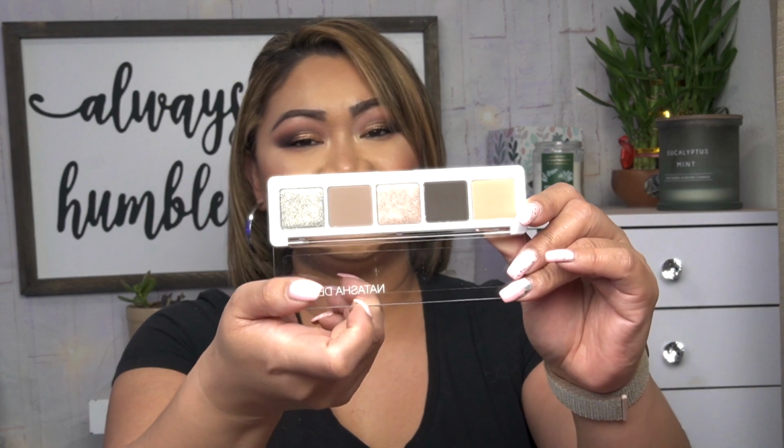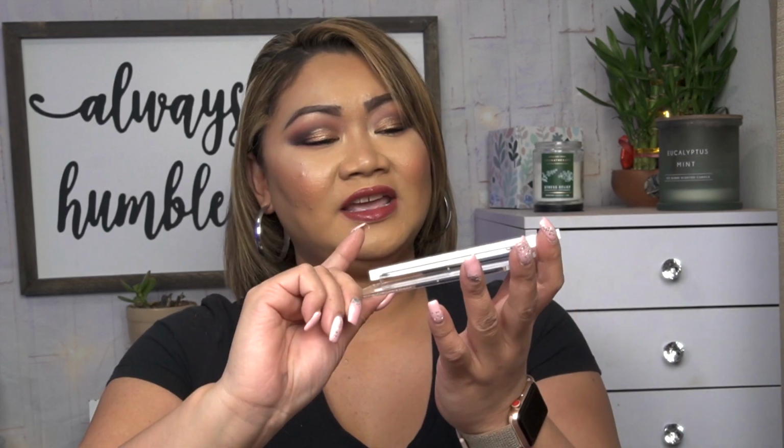Ooh, I love the shades. Ooh, this is my jam. This is the color story of this palette. It is a 5-pan eyeshadow palette. I just can't resist. And as you can see, there is shimmer in this palette, and I cannot wait to try this one out. So here you go, guys. These are the products that we did receive in our Boxycharm this month of April from our base box.